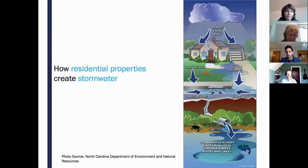And this is another very useful graphic. This was one of the first graphics for me that really helped me understand how a residential property can create stormwater. And this is not meant to shame people, to say that if you own a residential property you're wrong for creating stormwater. It's really inevitable that some storms will produce some amount of stormwater, because that's just the way that our landscapes and our properties are built. At the end of the day, you have to prioritize keeping your home safe.